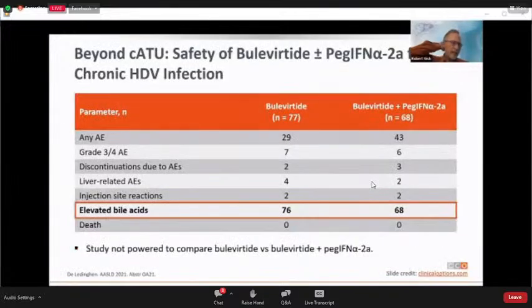Back to the CATU, bulevirtide plus PEG interferon, which I think will be the standard of discussion, not necessarily the standard of treatment, but the standard to discuss with patients. The high cure rates that we talked about above were already mentioned. But here I'd like to highlight that when you use bulevirtide, you have high bile acid levels, but these bile acid levels in the CATU study and also in the NEAR 301 study were not associated with any significant side effects.